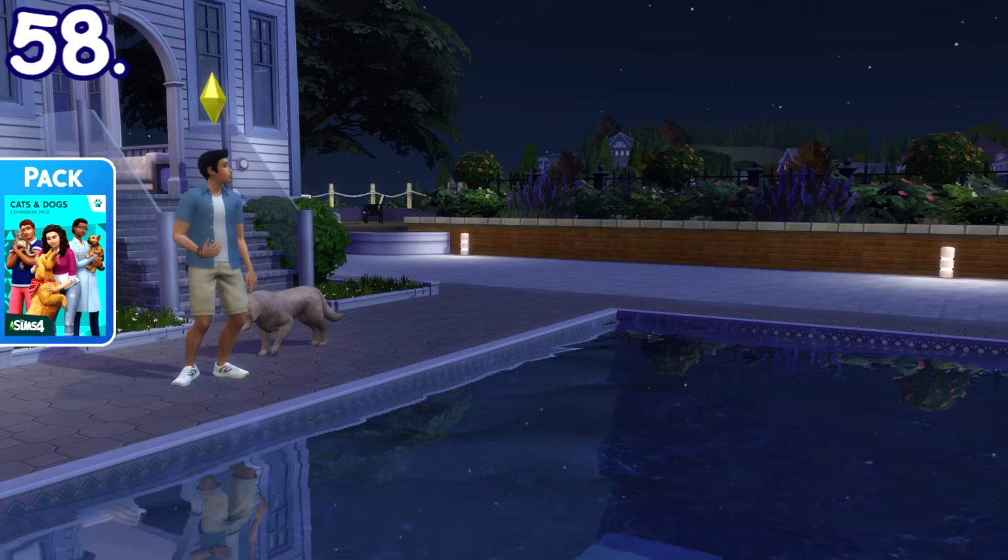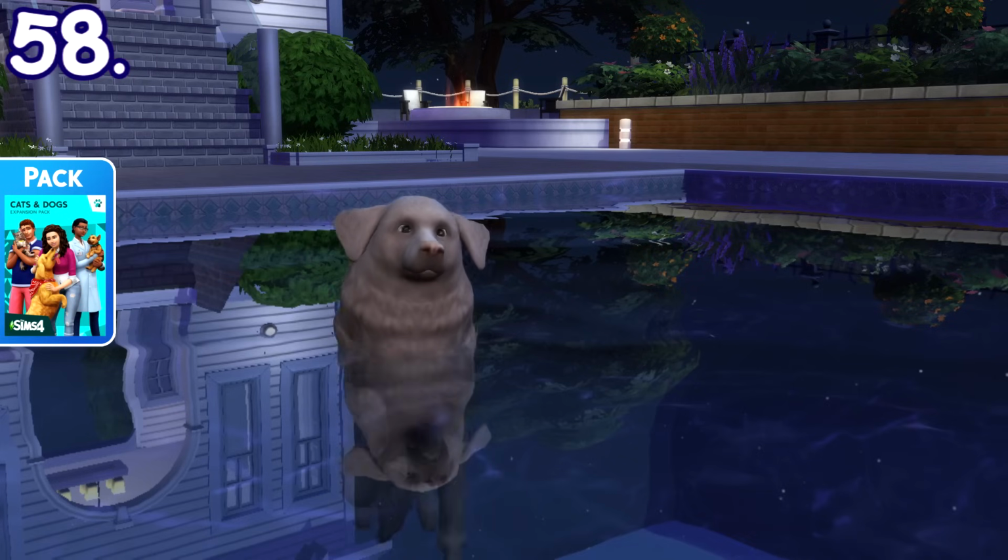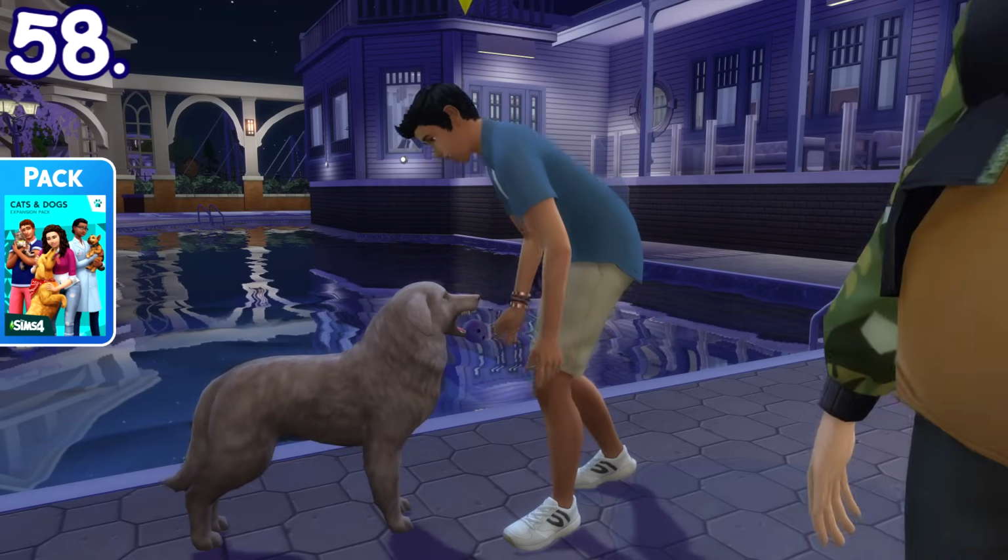Sims can play fetch with dogs by throwing this squeaky pet ball into the swimming pool or the sea. The dog will swim to retrieve the ball and give it back to you.